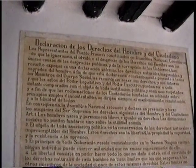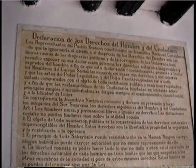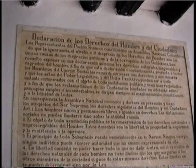Translation of the Rights of Man into Spanish by Antonio Nariño in the 18th century.